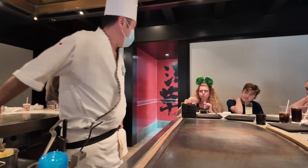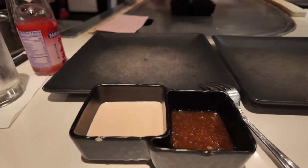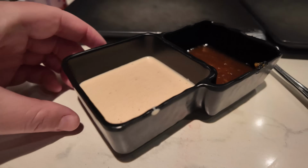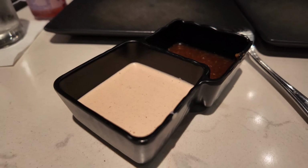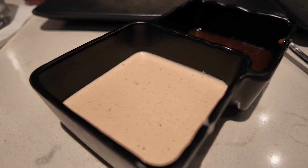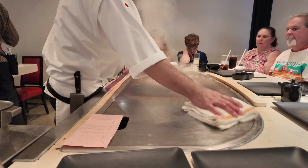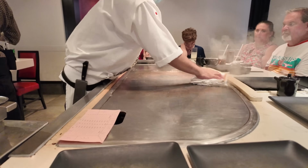Here he comes. Hello. Our chef has arrived. This is the perfect restaurant for a chef. My worst enemy is here. Keep this far away from me. What is that? This is yum yum sauce, and it's just straight up mayo. So I'm gonna put it away. Cell phones on silent and shut your mouths. The show is about to begin.